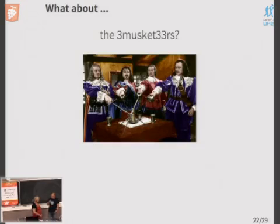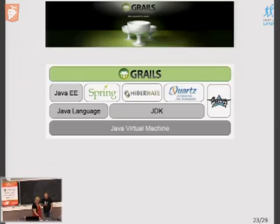So, what about the Three Musketeers? What are we doing? So first thing, we are working with Grails ourselves. Grails, I don't know if you know it or use it often, but basically if you were looking for the ultimate web framework, the search is over: Grails.